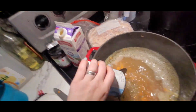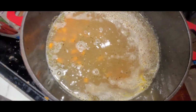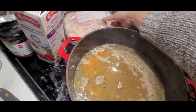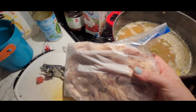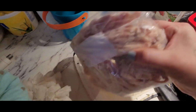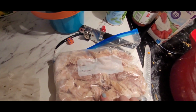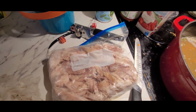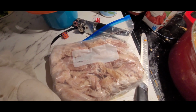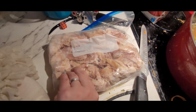Okay, so I'm gonna dump that in there, liquid and all, because we don't mind. Okay, and then this is my chicken. I'm not sure I'm going to need all of this. It's pretty frozen still. Oh no, there we go. I got a chunk of it broken up. It's breaking apart now. It's been sitting there for a few minutes. So I'm just going to add some of this in here. I don't know how much we need, so I'm just going to start dumping some in. And if I don't need it all, I can throw it back in the freezer.